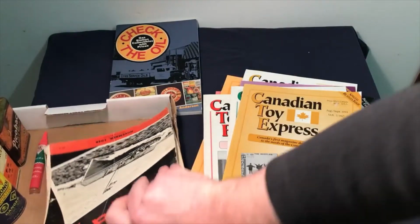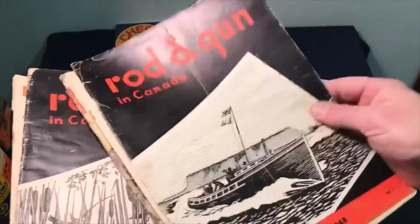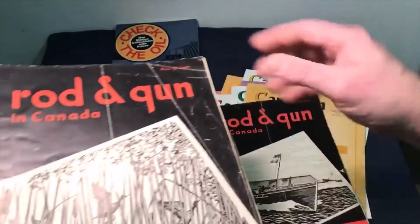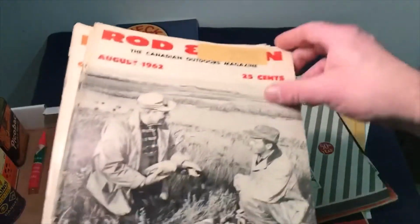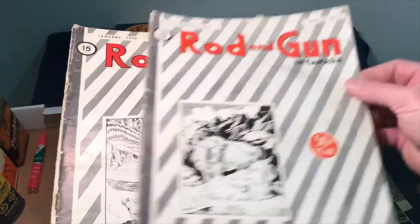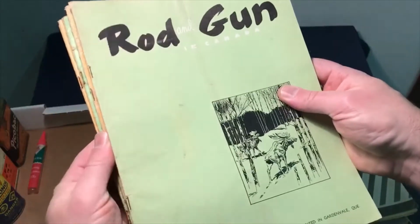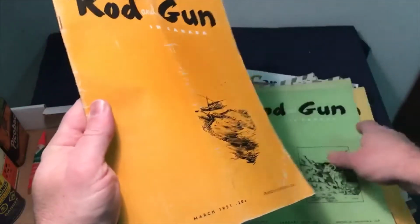And we've got Rod and Gun magazines as well, Rod and Gun Canada. We've got several of them. I'll put them out better in the sale itself as well, but there's some of them here. Lots of them, 60s and 50s by the looks of them, and 40s. That was a 49. There's a 50, 51. So yeah, some hunting magazines.